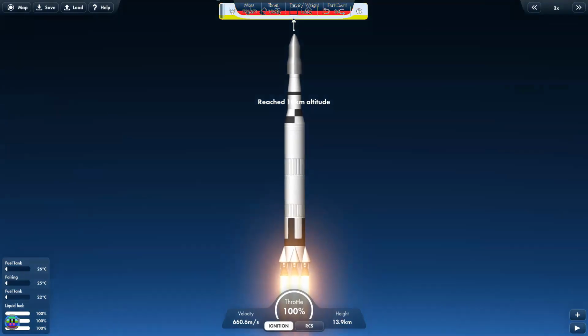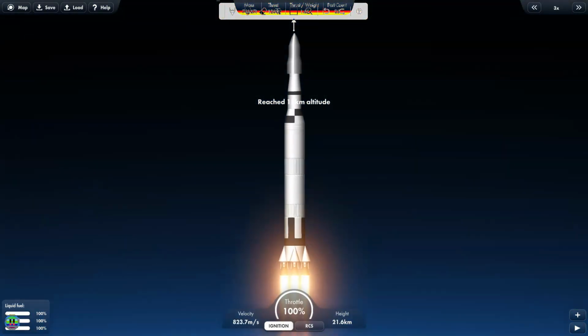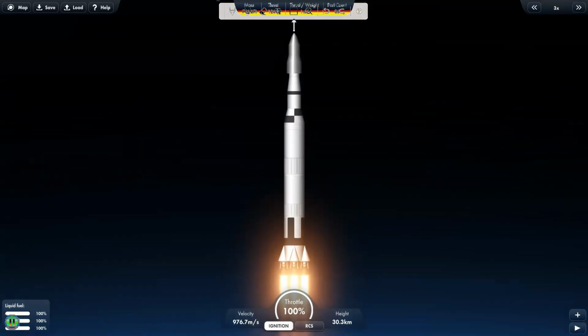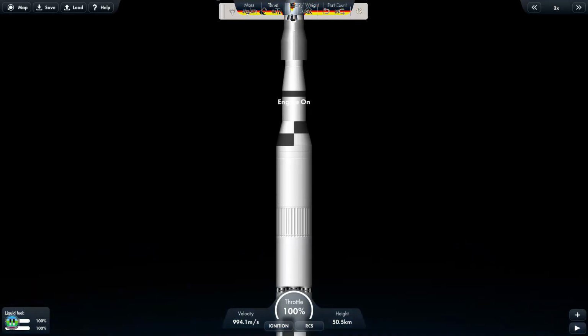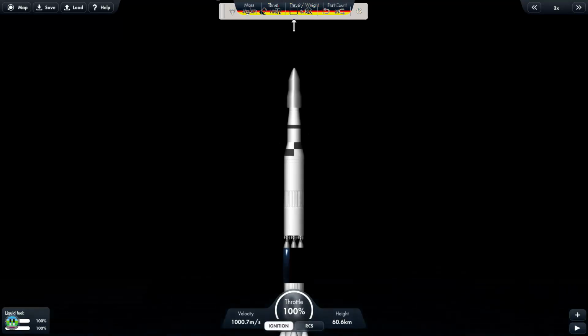We are going up into the air. Get ready for a little jolt. That's what they said in the Apollo 13 movie. Go, go, go! We made some rockets in the past, but how many have we made in the future? None in the future. This is our little jolt.